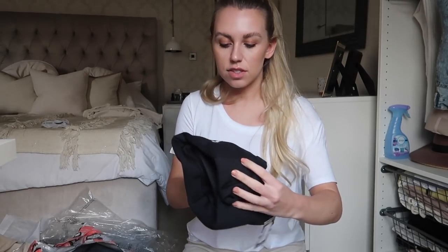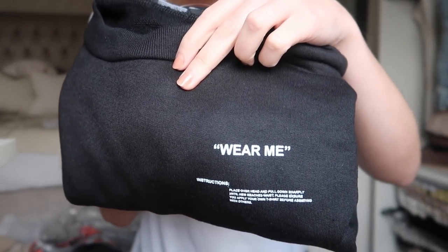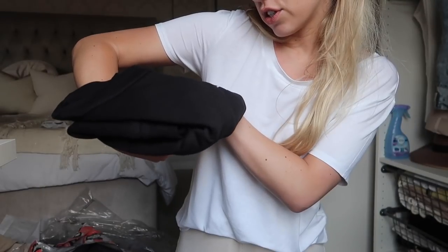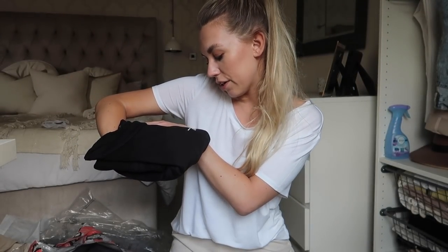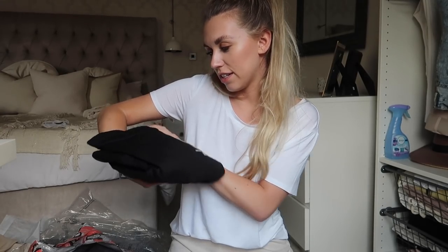I also got this sweatshirt, which I'll show you a bit closer up. On the front it says, wear me. Instructions: place overhead and pull down sharply until it reaches waist. Please ensure you apply your own t-shirt before assisting with others. So this is what it looks like in plain black.